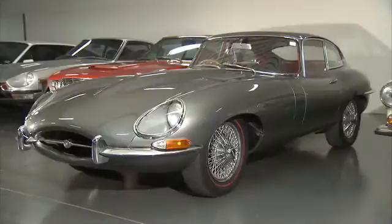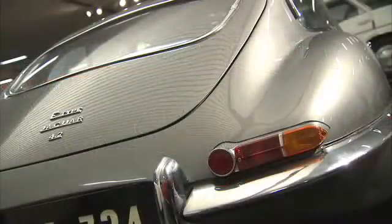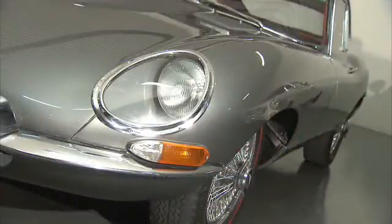With its combination of good looks, high performance and competitive pricing, the E-Type became the icon of 1960s motoring, and when the car was released in 1961, Enzo Ferrari even called it the most beautiful car ever made.